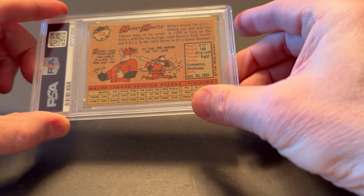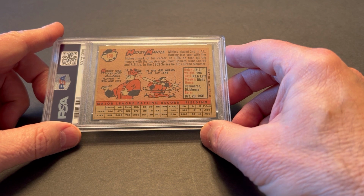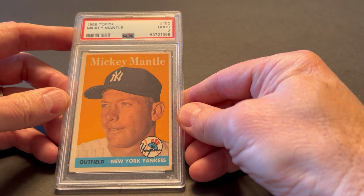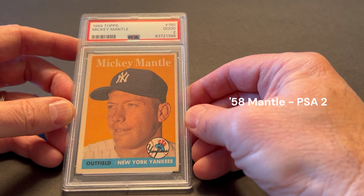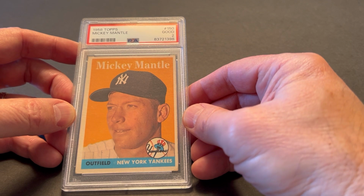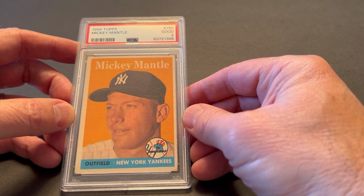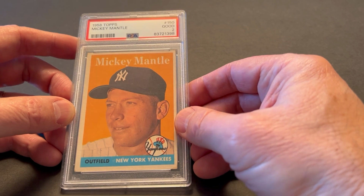All right, next up we've got a 1958 Mickey Mantle. This one's off center, left to right, or right to left, and top to bottom on the back. We're estimating a 3 on this one. And we got a 2. It's not a beauty. I knew that when I bought it, but I paid not a whole lot for this. And so still good to get. I normally put all the Mickey Mantles into a slab to let the buyer know that it's legit size, legit card, etc.